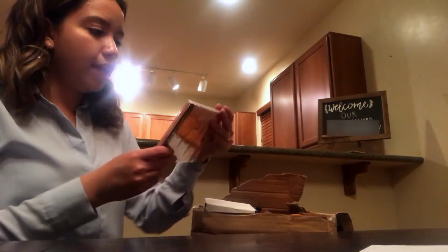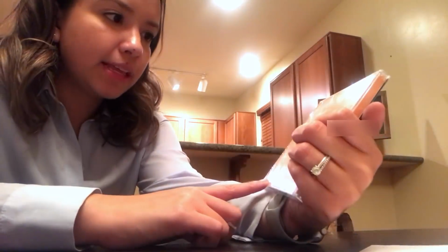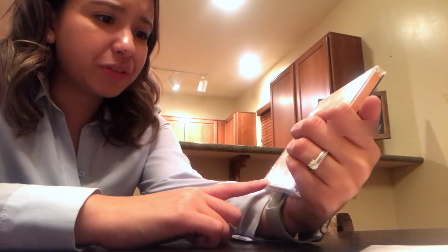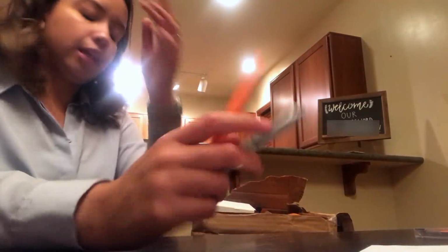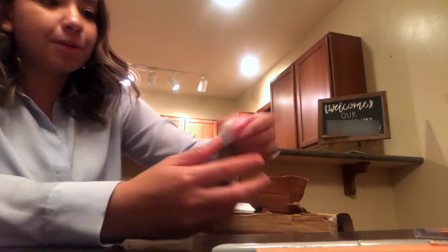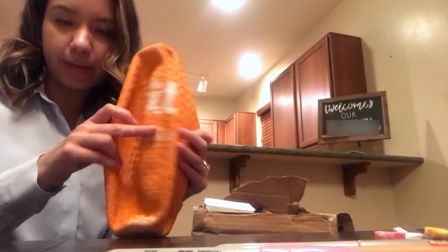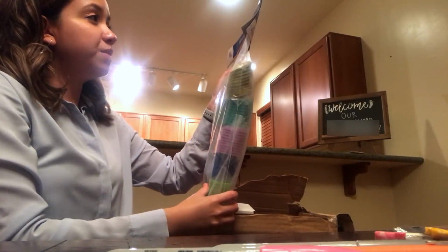The first thing is this CD, and it's Get Fit. So there's a list right here that says Get Fit with Friends, the Fit Friends. And I think it might be music, like different songs. I don't know. I also have a Sharpie and a Flair pen. I love both. There's also some candy like Starburst and Lifesavers. And then we have a kickball from Get Fit. So maybe these two go together. Magnetic place value demo discs.